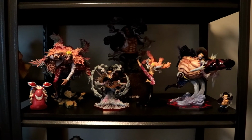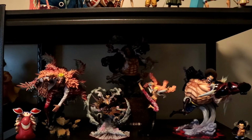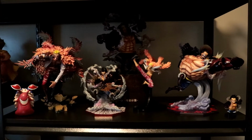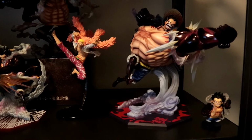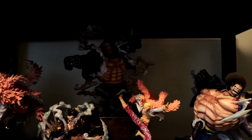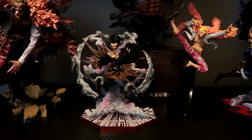So here's how I have them set up. I just added the original Boundman up there after filming the video. Not sure if I'm gonna leave him or not, but yeah, here's my setup right now. I'm actually redoing all my shelves, but they're not all finished yet. Maybe I'll make a video once they're done if anyone wants to see that.